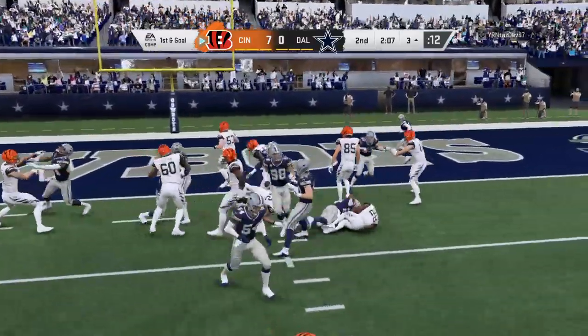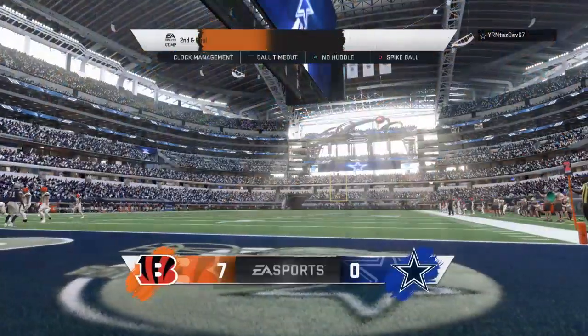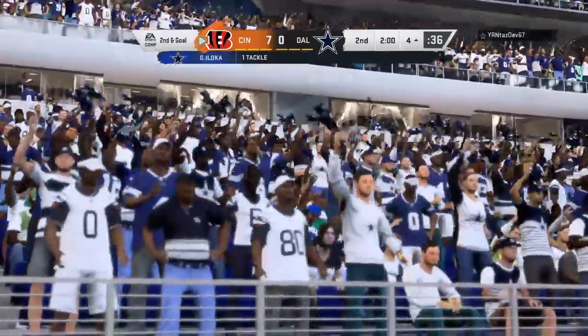Mixon trying to punch it in. And after the good gain last play, this time he's going to be stopped behind the line of scrimmage. It'll be a loss of 1, and that'll bring up a 2nd and goal.